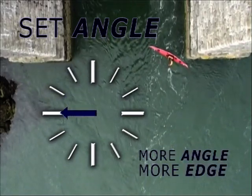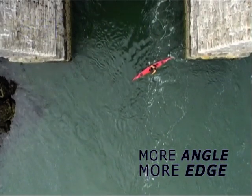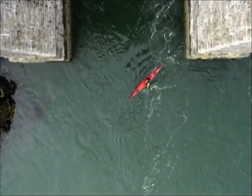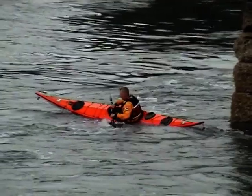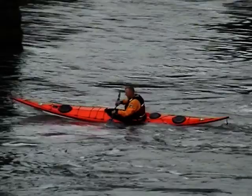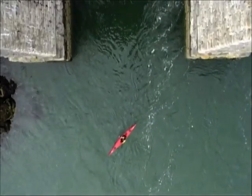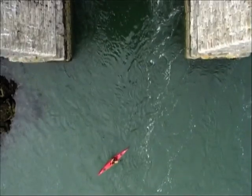With more of the kayak exposed to the fast water, more edge is needed to stay in balance. In all cases, you'll need to edge downstream or into the turn. This ensures that the water can flow smoothly under the boat without unbalancing the kayak. You'll also be well positioned to look downstream for your next target and focus on what's coming next.